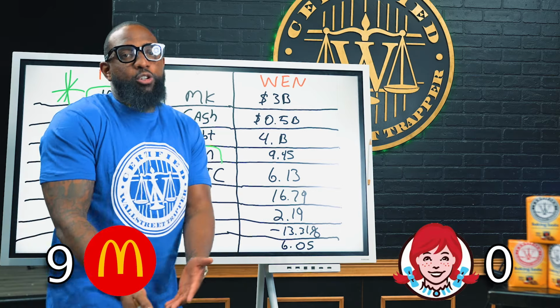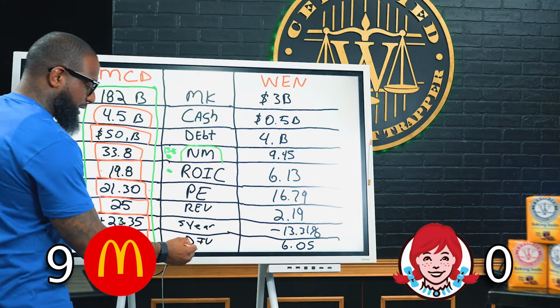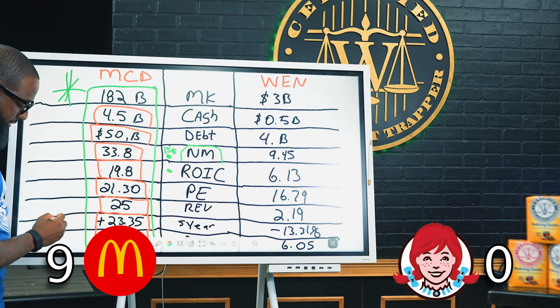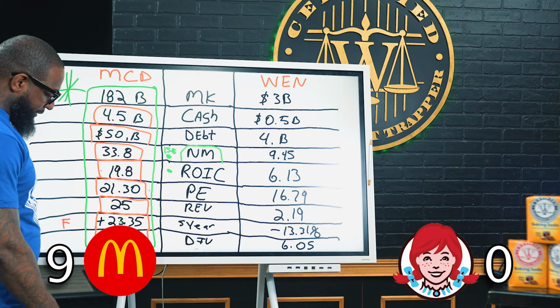Because McDonald's is one of those businesses that does well whether the economy is bad or good. You never see a drive-thru line not at McDonald's. Something ain't right there, right? So this right here is a red flag.